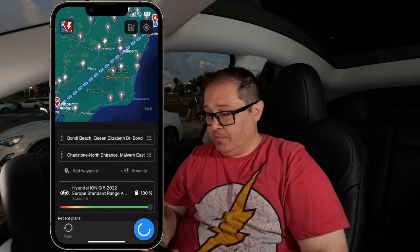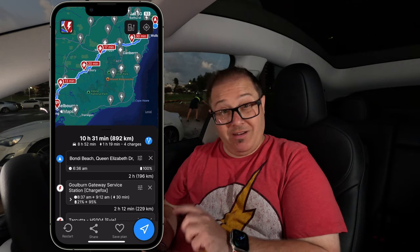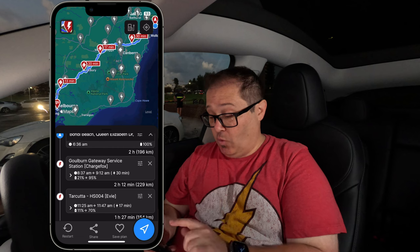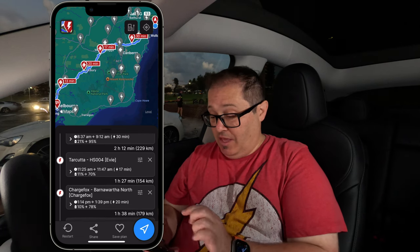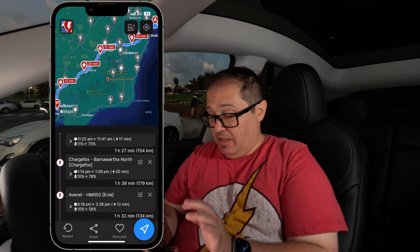And it goes out and works out that route for you. It's just having a bit of a think now. There we go, it's come up with my route, and it's saying it'll take me 8 hours and 52 minutes to do the drive, with another 1 hour and 19 minutes worth of charging with four chargers. My first stop is in Goulburn, and I should get there with 21% and charge for 30 minutes to get up to 95%, then go to Tarcutta. I should get there with 11% and charge for 17 minutes to get up to 70%.